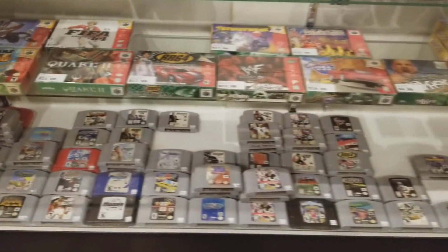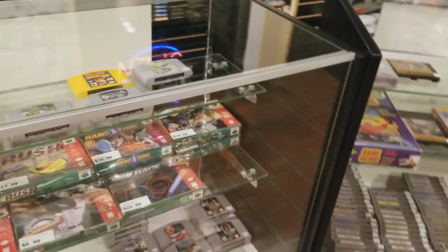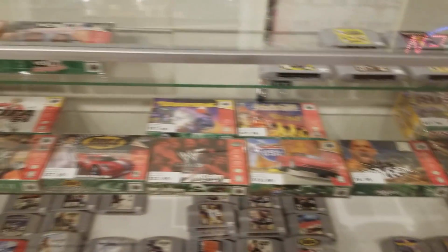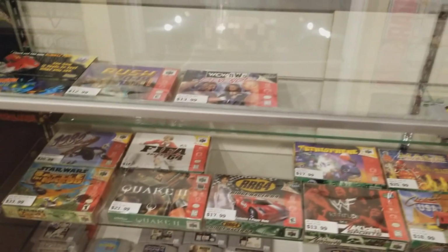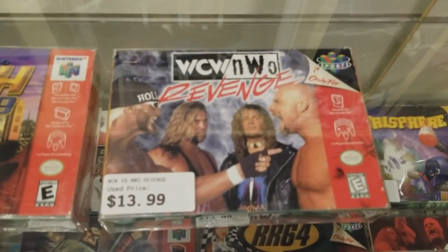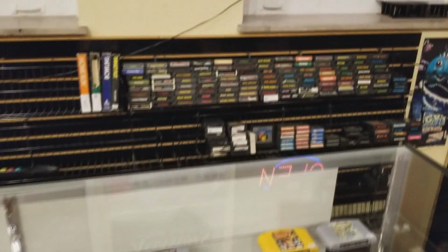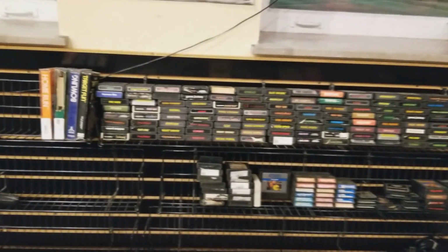Great selection here of N64 games too. Everything's really nice and well laid out so it's easy to see. You're not craning yourself, what the hell is that back there? Well, you can pretty much see what it is, including a boxed WCW/nWo Revenge for the N64. That may be coming home with me too. Even going back, I hate coming in the store because it always costs me money.